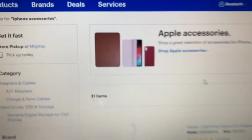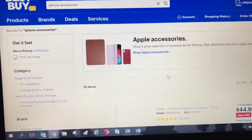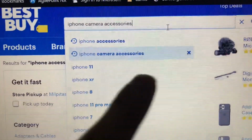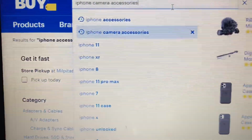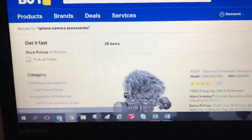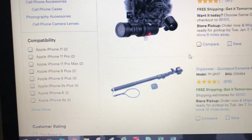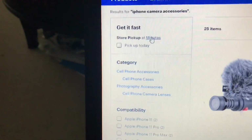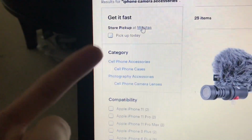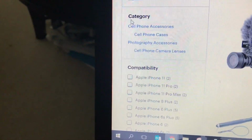So I typed in iPhone accessories, and right now, actually, hang on 1 second. You can see here that I've typed in both iPhone accessories and camera accessories. Now, when I typed in iPhone camera accessories, I'm not kidding when I say this, but 2 days ago, right? So this has always been available. And store pickup today, it doesn't really matter where. I already know Santana Row does not have it, but I'm gonna click on pickup today.